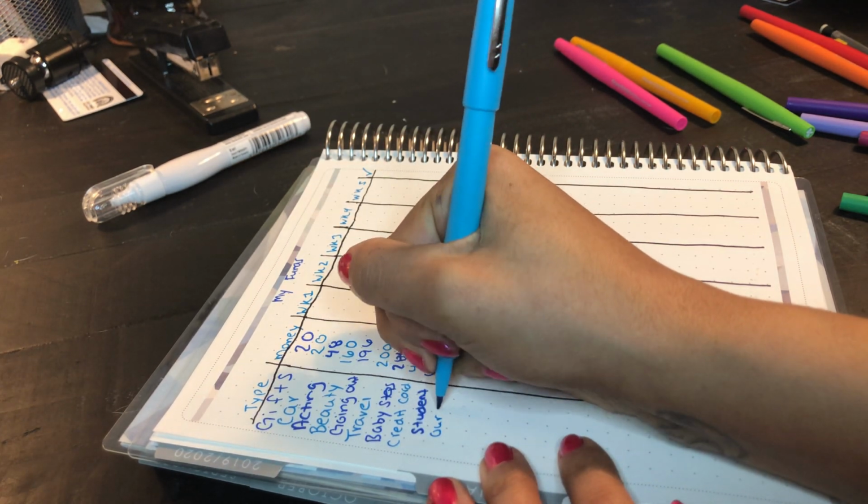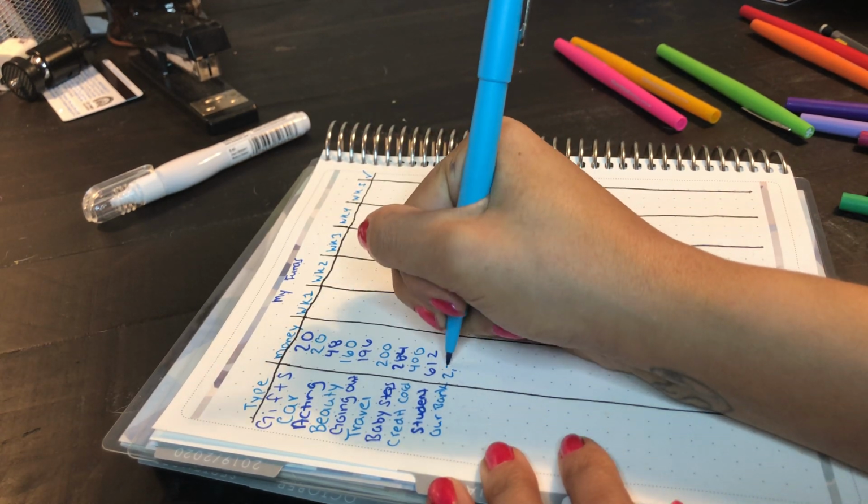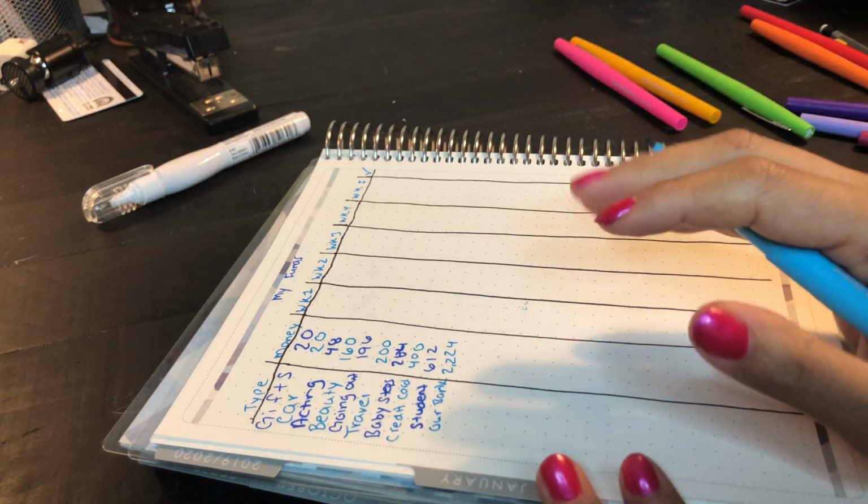I'll put our bank. And this month we're putting in $2,224 into our bank to cover our bills.